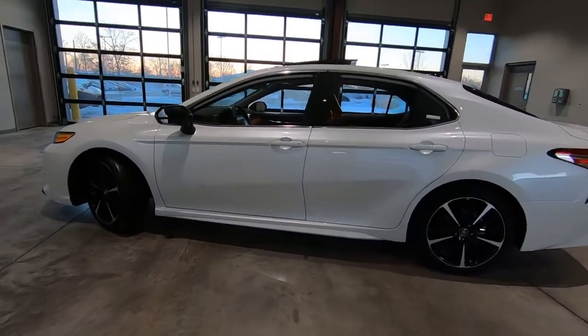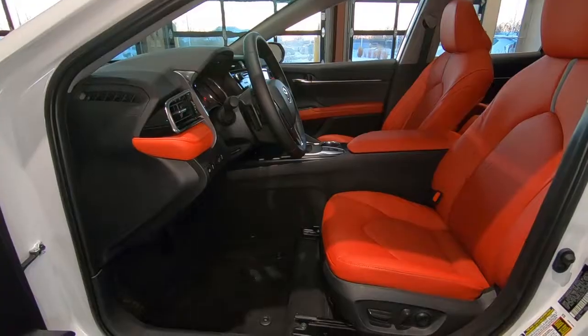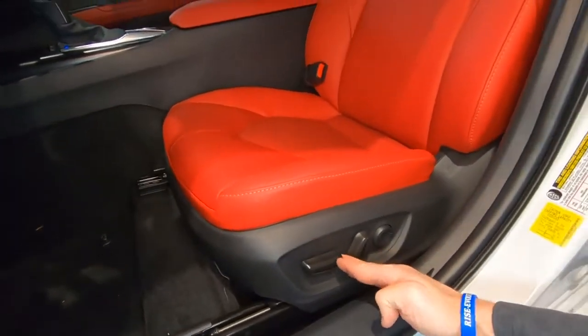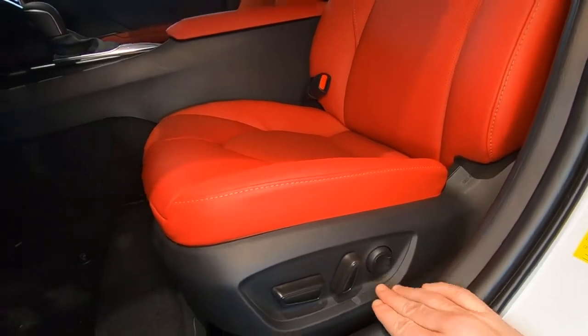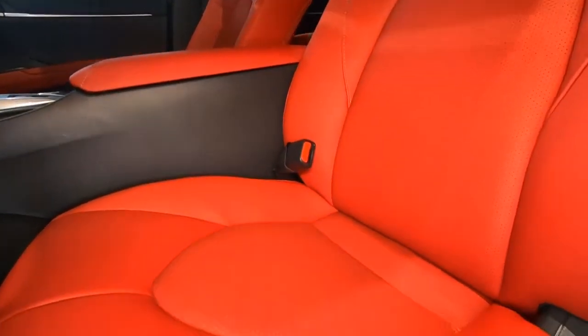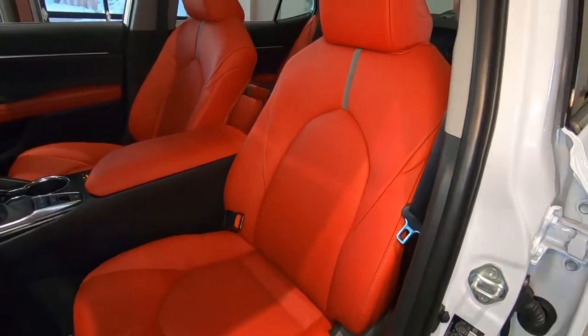Go ahead and dive into the driver's compartment, see what we can find. Okay, so here we go. The front seats are full power seats, front driver, front passenger. The driver's seat does have power lumbar support. The passenger seat does not. These are a full leather interior, and you can see it is perforated leather, and that's that cockpit red. Looks awesome on this car.